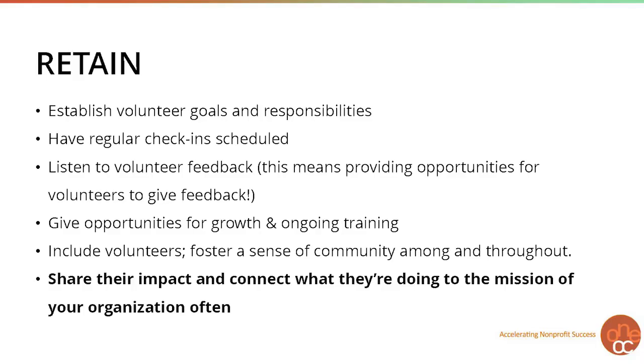And then retention, this is the big piece, right? Now we have volunteers, how do we get them to come back and how do we get them to stay with us beyond that one day or that one event? So again, we want to make sure we establish those volunteer goals and responsibilities.